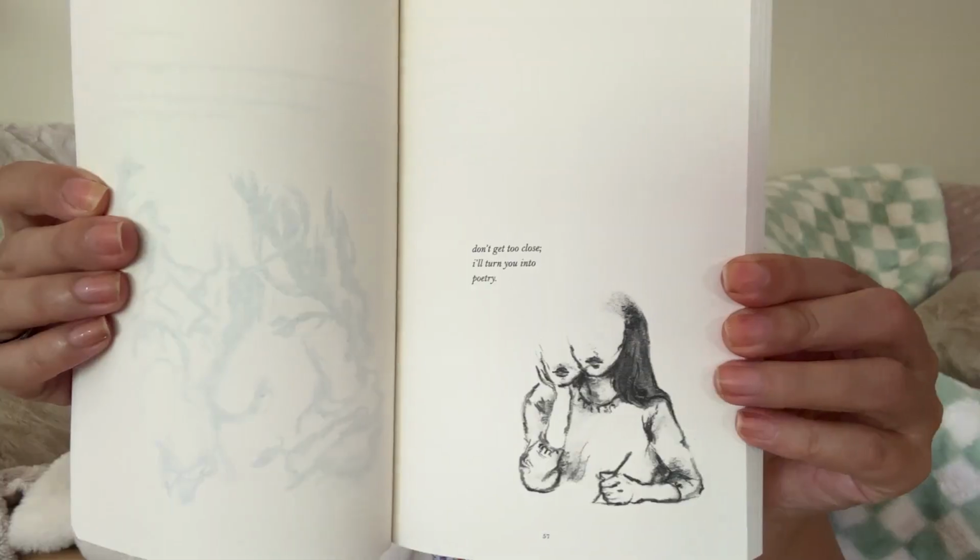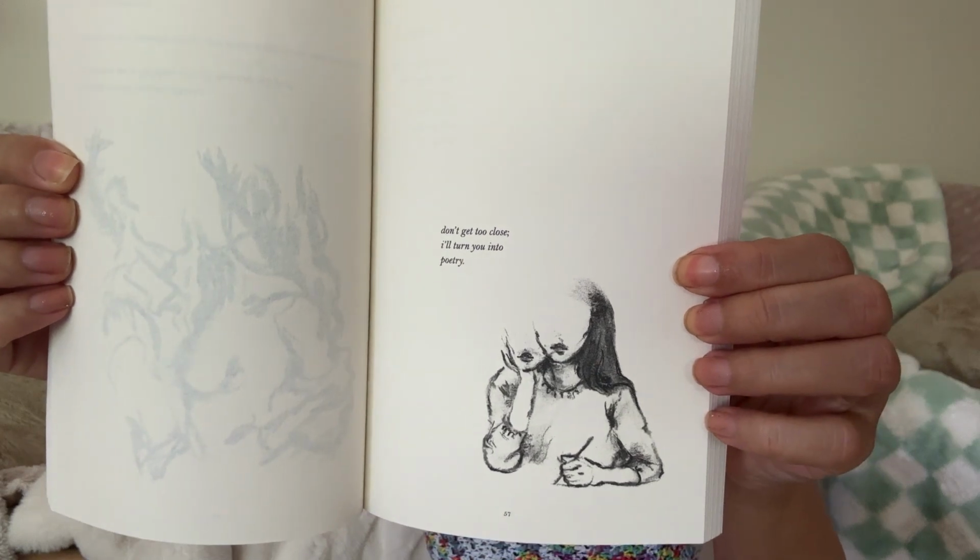There was one little poem in here that made me giggle that also had an illustration. Don't get too close. I'll turn you into poetry. It's kind of funny. There was a little haiku that I didn't mind either. Your love is like a bittersweet haiku. Kiss me 5 times, lie to me 7, apologize 5 more, repeat. And it has a nice little illustration. So it's not something that I go gaga over, but it was easy to read and pleasant. So that was Flux by Orion Carlotto.